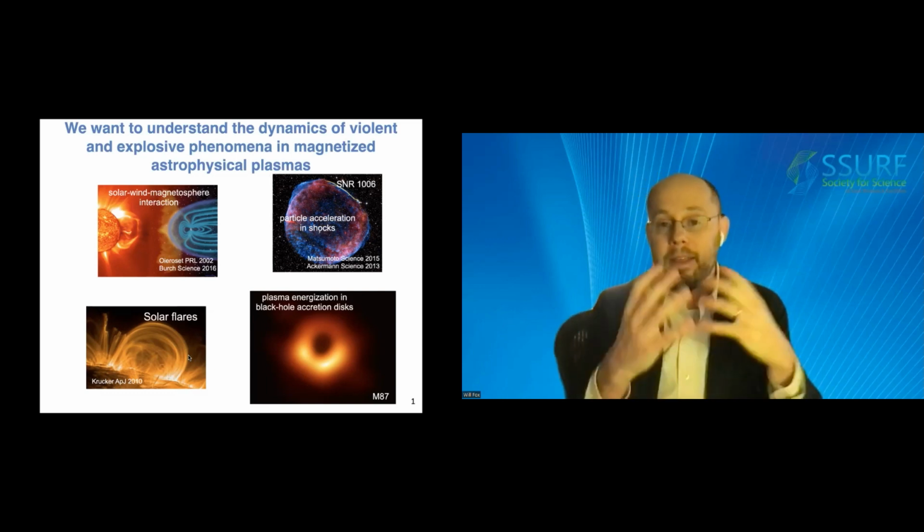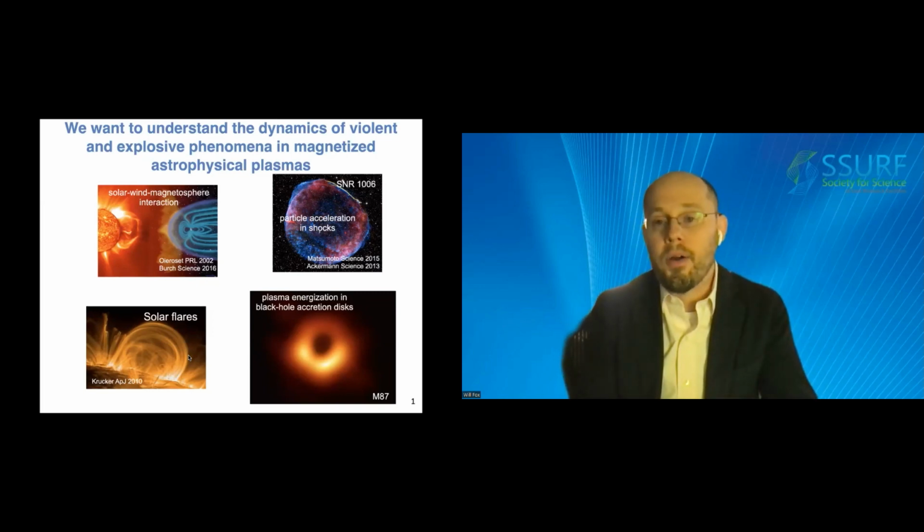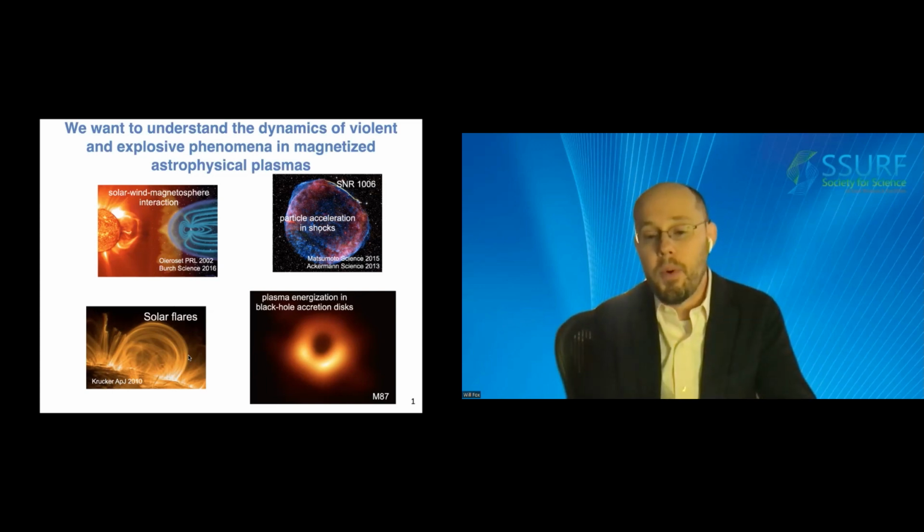And occasionally, these equilibria are interrupted very quickly, and this magnetic energy is converted to particle energy, and it rapidly heats up the corona and drives processes such as solar flares, which lead to very extreme brightening of the sun. But it's still a mystery. We don't really deeply understand how fast this energy can be converted to plasma kinetic energy.